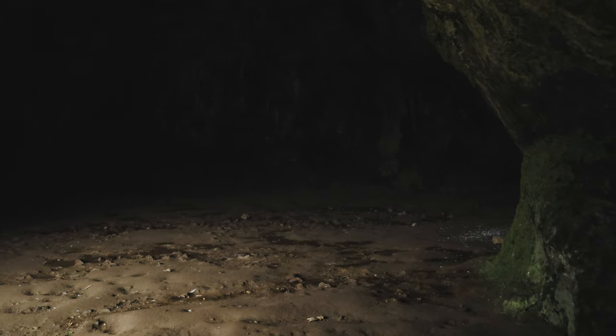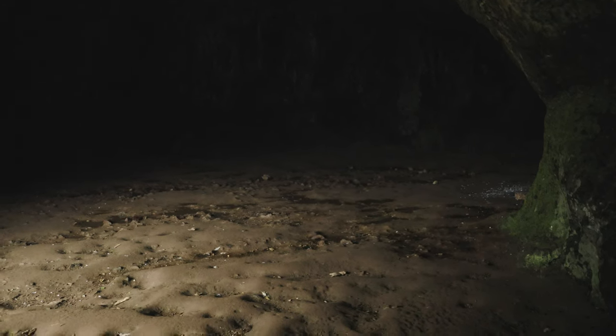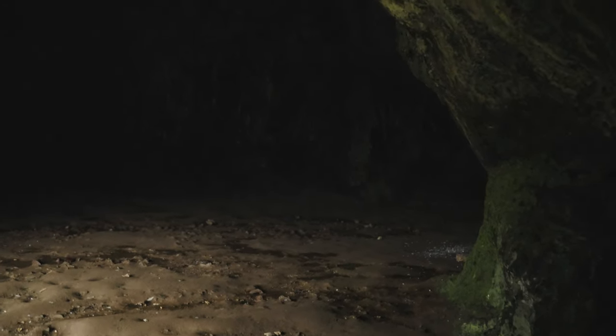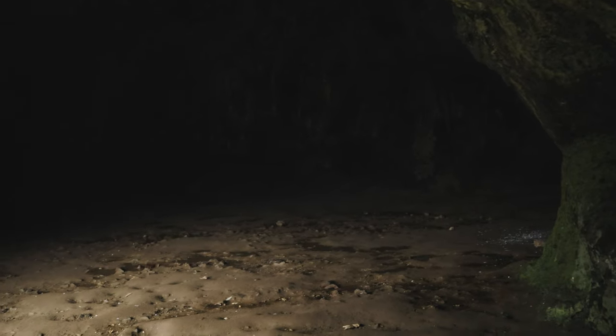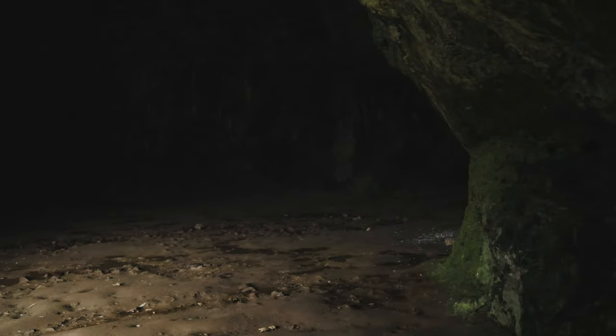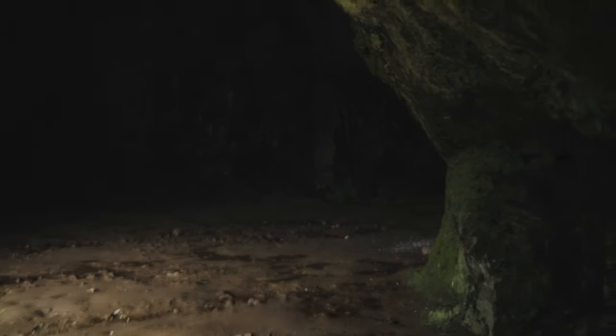So this is the cavern, Wogan Cavern. I think it's Wogan, like Terry Wogan, like Terry Wogan Cavern. And they used this for coal store and defences as well. Looks like the Batman Batcave really, to be honest.